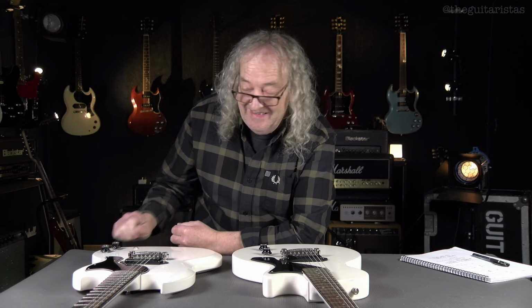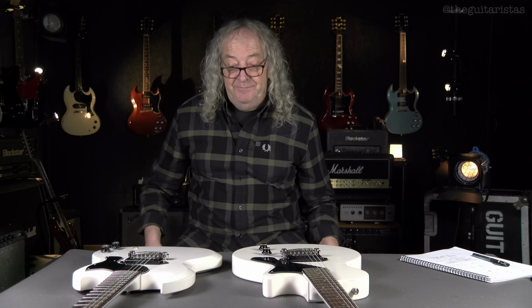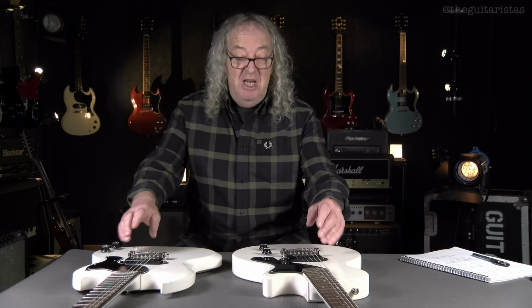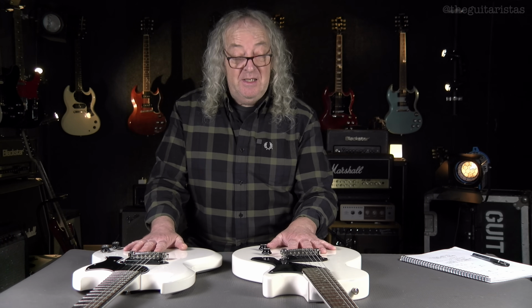But this is obviously better because it's an SG. I'm joking. What's better? Well, there isn't a better one, is there? The better one is the one that you like. You either like Les Pauls or you like SGs, or you might not like either of these because they've only got one pickup.